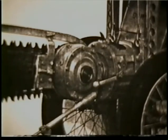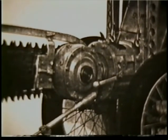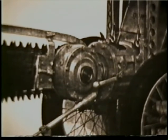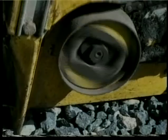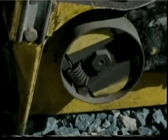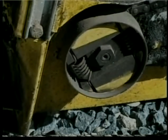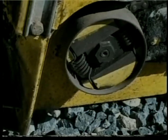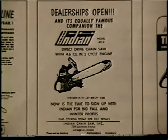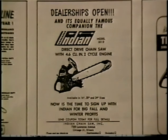In the early saws, power was transferred from the engine to the chain through a gearbox. In 1953, IEL, a Canadian sawmaker, was first with the next major advance, direct drive. With direct drive, a centrifugal clutch transferred power directly off the crankshaft to the chain. This simple design reduced bulk, weight, and cost, and rapidly became standard on most saws. A few large saws retained gear drive for many years.